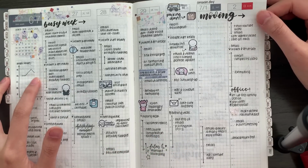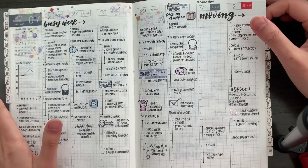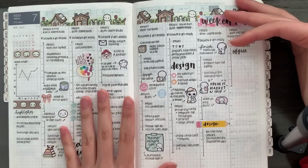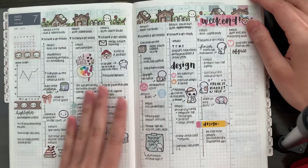I also didn't really fill in my work hours because everything was so muddled together and I wasn't sure if moving counted as work, so I just left that blank. Oh, and this washi was the same as the one in the Hobonichi weeks I was talking about.